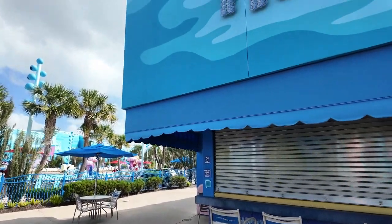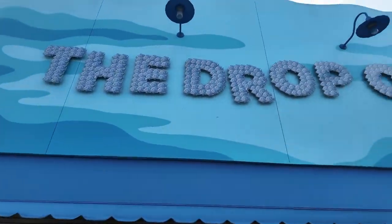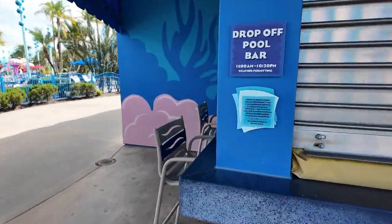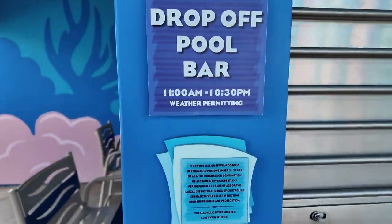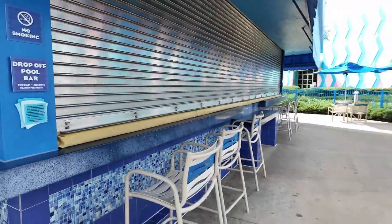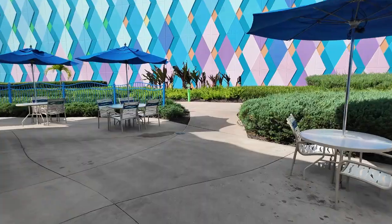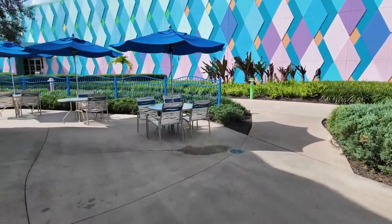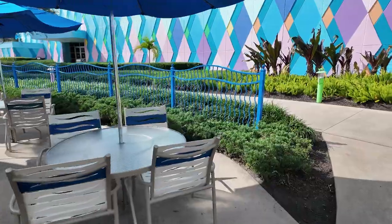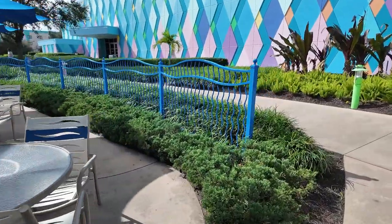Alright guys, directly next to the pool is going to be the Drop-Off. It actually opens here in 3 minutes. It opens every day at 11 a.m. weather permitting, and closes at 10:30, just so you guys know. And then this is where you're going to get cocktails, beer, wine, mocktails, just your general bar stuff, and usually some light bites like Mickey pretzels. Sometimes they have salads and sandwiches as well.